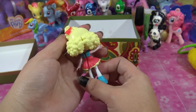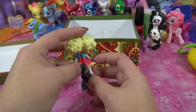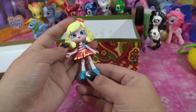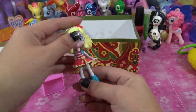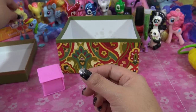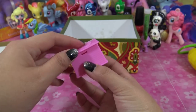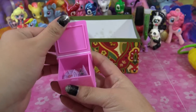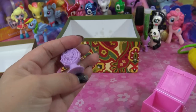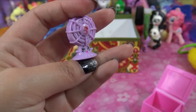Is this Poppet? I think that this is. That looks like popcorn in her hair. Really cute. We can take off her outfit. Maybe we can customize her too. That one's really awesome. This is the Shopkins Chef Club recipe. I love the packaging when they came out with these. Ooh, it's the little fan. How adorable is this? It is a Shopkins fan.